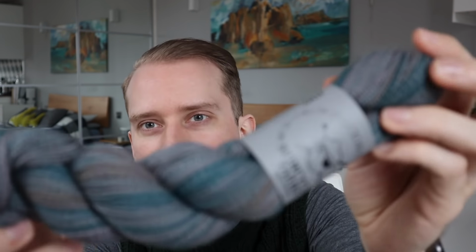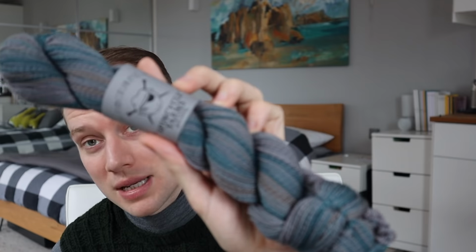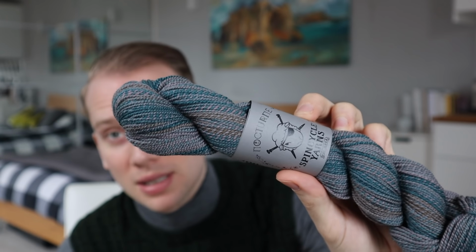On Spincycle, because there's such variation between the skeins, when you're buying it you can put in a note. So this one is kind of lavenders, blues, browns. You could put in a note saying you want more brown skewed skeins, or more lavender skewed skeins. I put no note, I kind of wanted to leave it up to fate. And all of my skeins are pretty similar to this, which I'm super happy with, because it's got that bit of blue, which is very me, but then pushing me out of my comfort zone a little bit with the lavender and other colors.